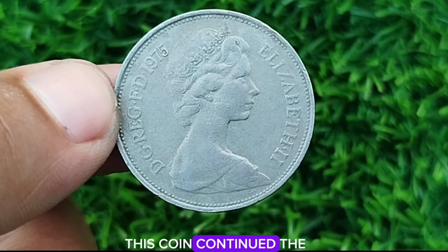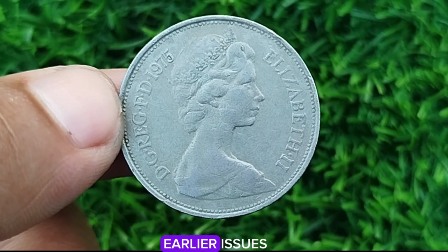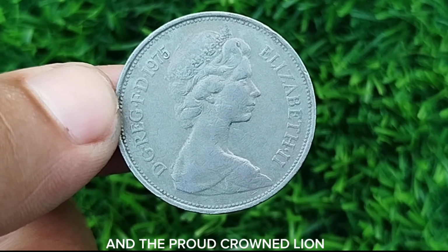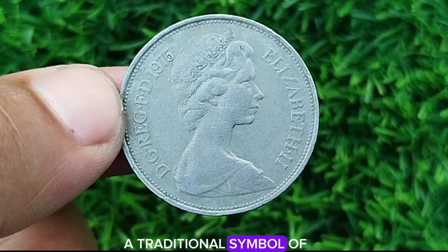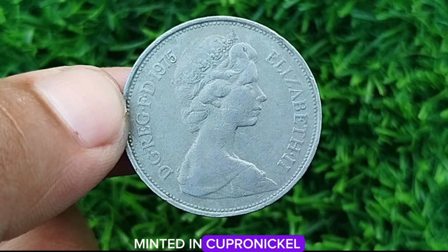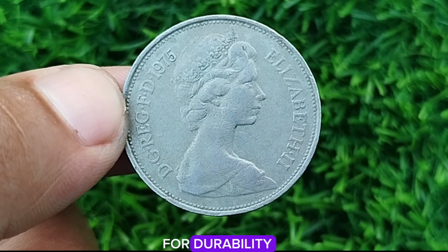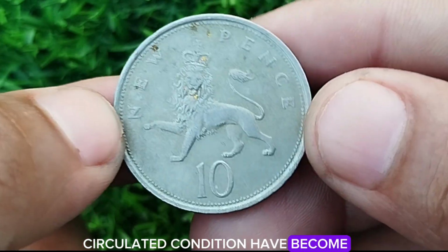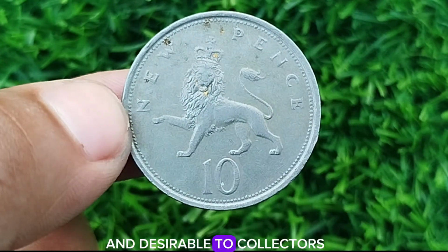This coin continued the elegant design established in earlier issues, with a regal portrait of Queen Elizabeth II on the obverse and the proud crowned lion, a traditional symbol of British strength, featured on the reverse. Minted in cupronickel, this coin was built for durability, yet coins that have survived in fine circulated condition have become increasingly scarce and desirable to collectors.